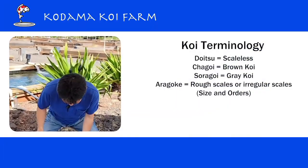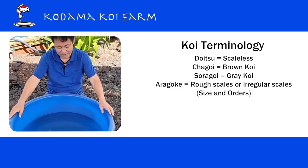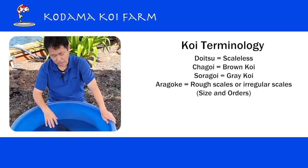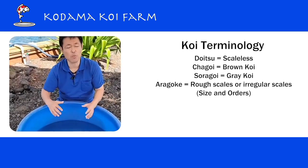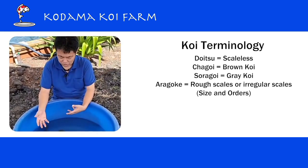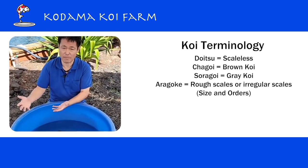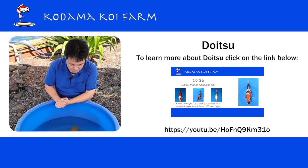Okay, so let's talk about koi today. Okay, so these are today's koi. Like I said, these are Doitsu Chaogoi and Doitsu Soragoi. Doitsu means scaleless. If you'd like to know more about why we call scaleless koi Doitsu, I created a good video explaining it. I'm going to attach the link to this video. So take a look at it later, study about it.